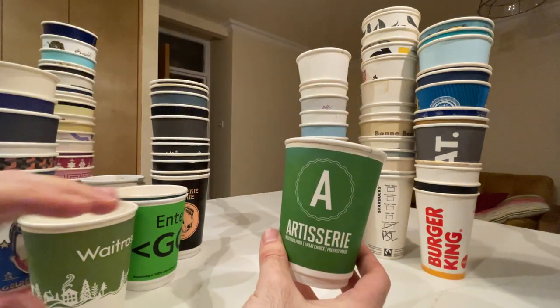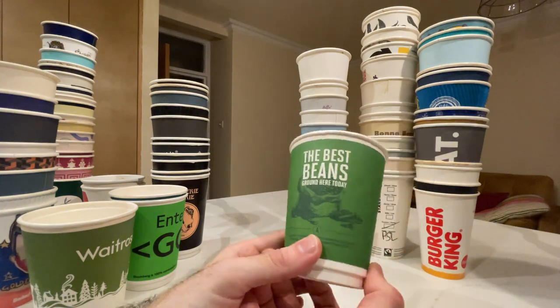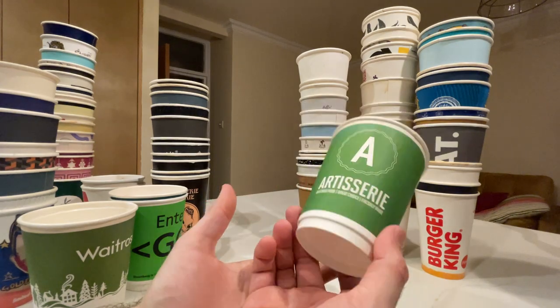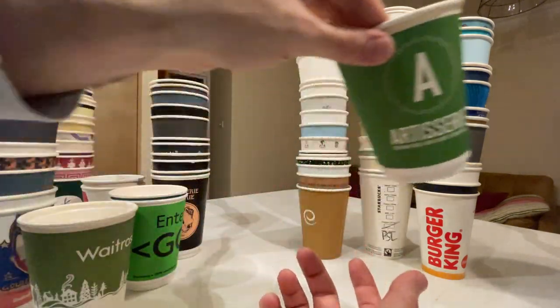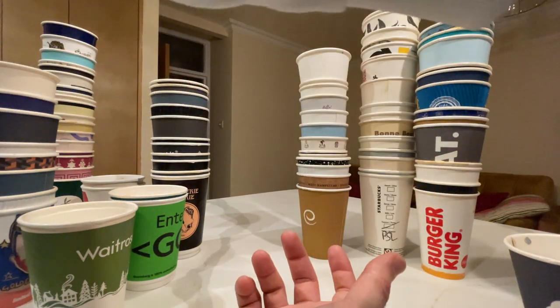Artisserie. This is interesting. This is very interesting. I don't remember much about this place, unfortunately. Maybe you guys can leave in the comments what you think. I don't remember this one, so really not much comment about that, unfortunately.